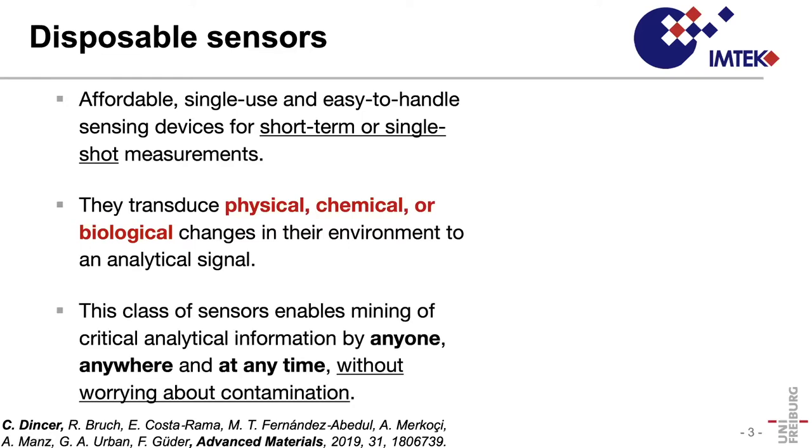And why are they getting so important, forgetting about the pandemic? I started with this work before the pandemic, and I will repeat this a couple of times during this presentation. These sensors enable us to mine critical analytical information by anyone, anywhere, and at any time without worrying about contamination and also recalibration. So you can just take it out and measure.